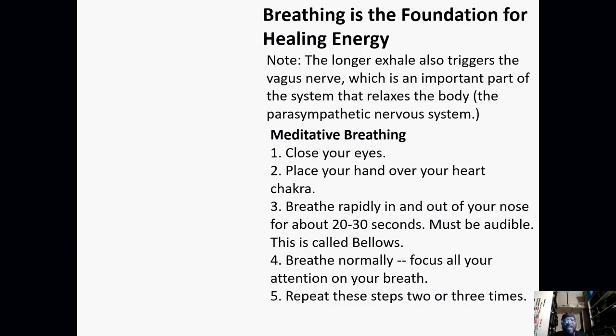So, I showed you the various breathing techniques for the heart, the liver, the spleen, the thyroid, parathyroid glands, and the lungs. Now, this breathing is the foundation for healing energy. The longer exhale triggers the vagus nerve, which is the longest nerve of the 12 cranial nerves, that comes down along the chakra lines into your abdominal area, which gives you what is known as your abdominal brain. So you don't just have a brain here, which is part of what is called the reptilian or old complex part of the brain.